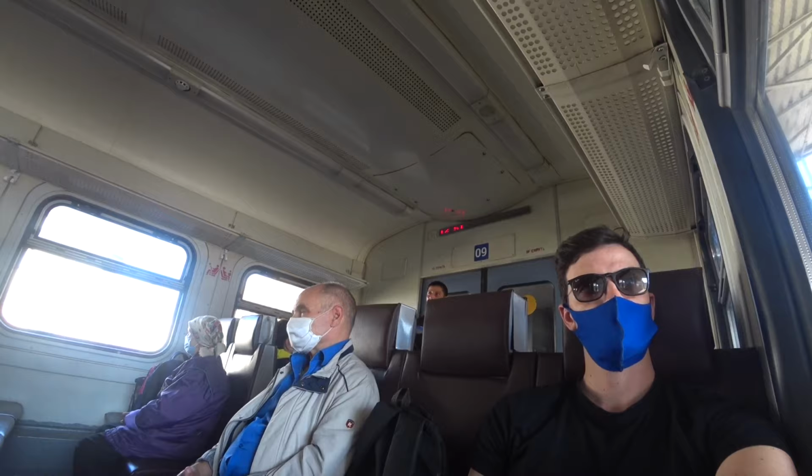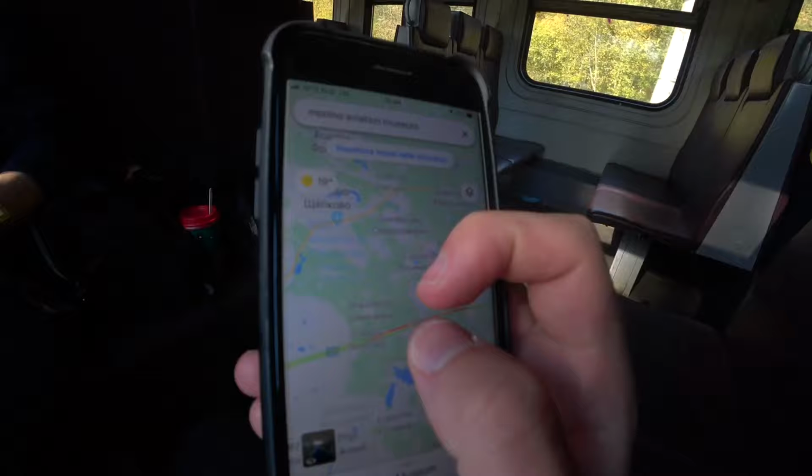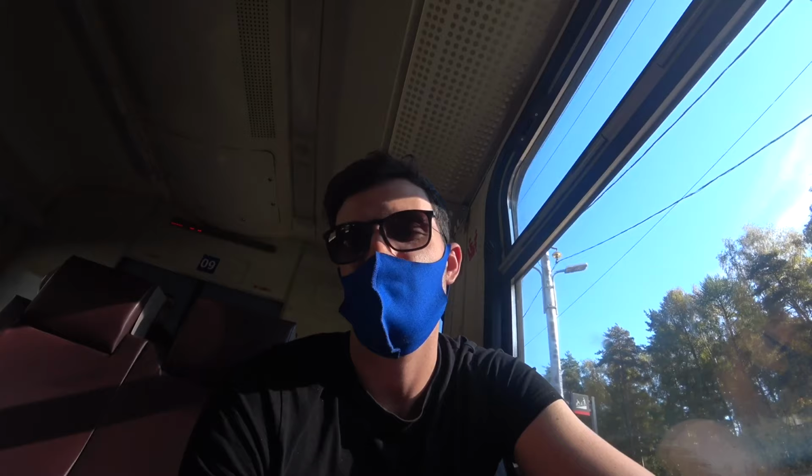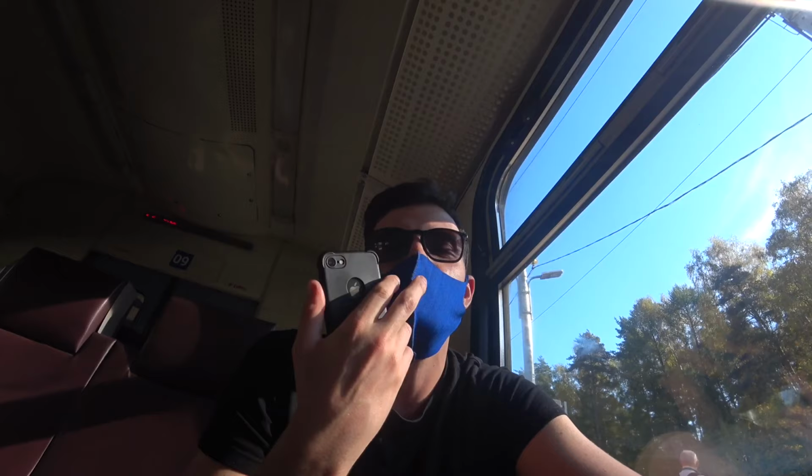So that's our destination for the day, the Central Air Force Museum, and we're still quite a long way from there. Yeah, so it's 30 minutes until we get to Monino train station, and then from there we will have to walk approximately 15 minutes, I'd say, through the city. It's gonna make for quite an interesting walk, isn't it?